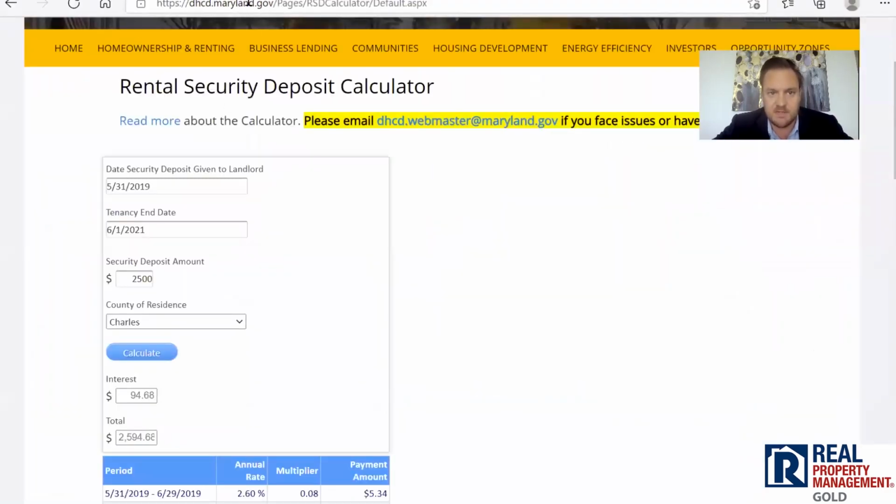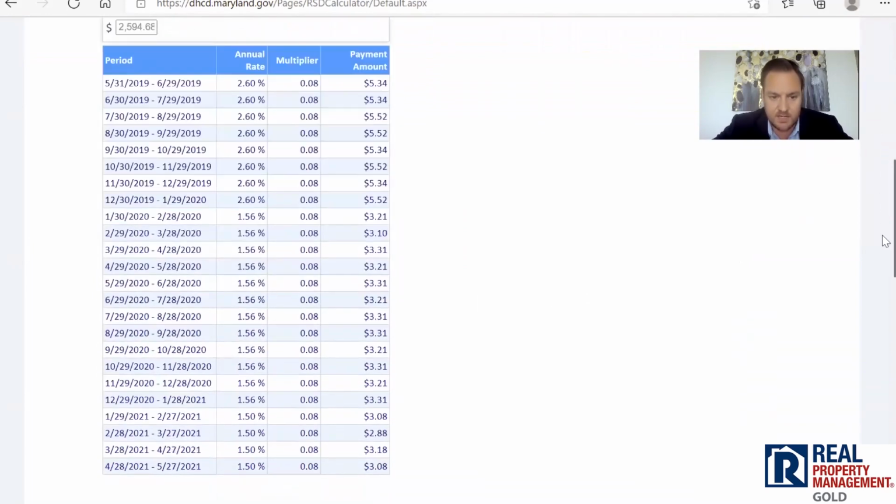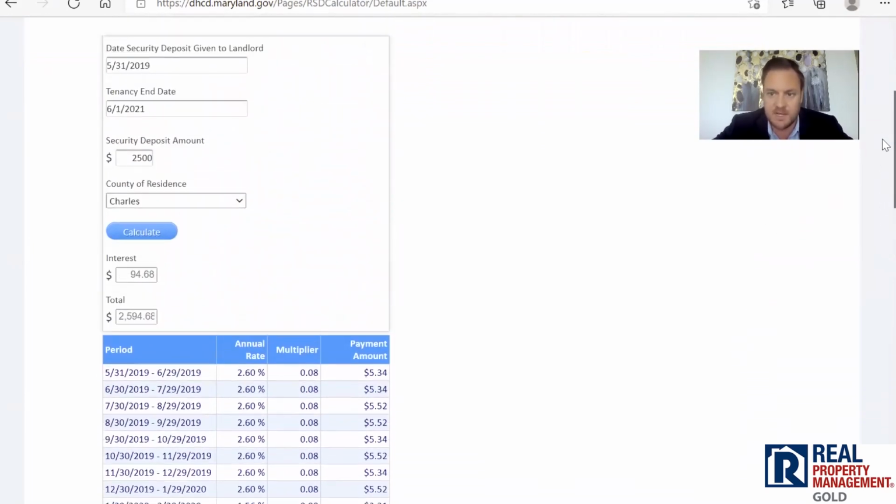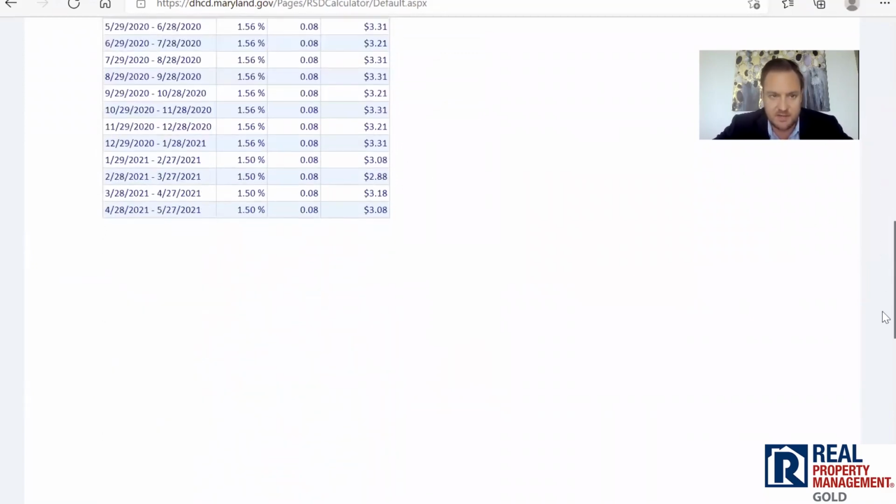So this is the Maryland DHCD website. You put in when your tenant moved in, the tenancy date, the amount of the deposit, the county it's in, and then it will calculate out what you owe. So on a $2,500 security deposit in Charles County, taken out in 2019, where the person just moved out now, the interest due would be $94.68 per this calculator.